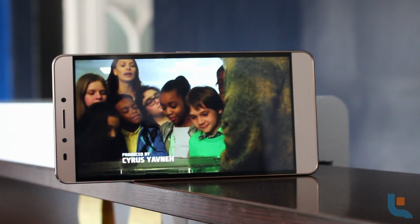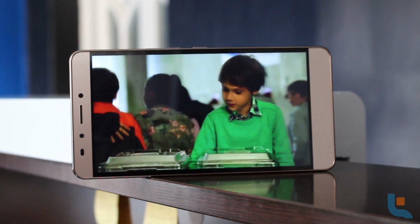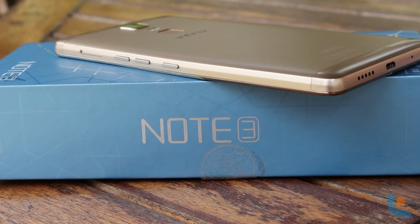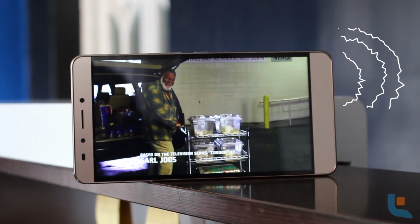The main disadvantage is where the speaker is placed. At the bottom, the sound can be muffled by your hand as you hold it, and when you listen to the sound, it feels unbalanced as the sound comes from one side.